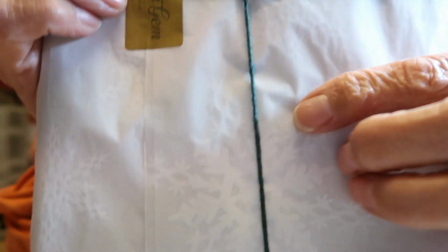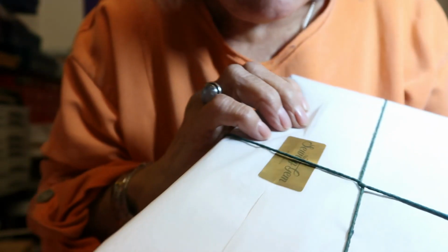Thank you. I think I showed you this the other day. I will open the wrapper so you can see what it is. And nice piece of green string. Look at it. The tissue paper has snowflakes on it, and on the back there it says Sewing Gem. So this one is Sewing Gem.